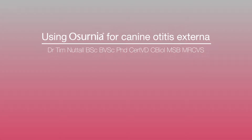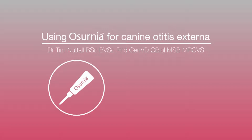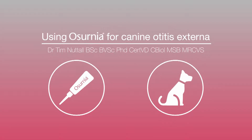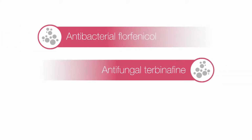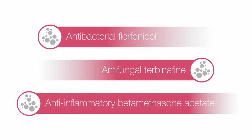Osurnia is a polyvalent topical gel formulation for the treatment of acute otitis externa and acute exacerbations of recurrent otitis externa in dogs. It is approved at a dose of 2 1 ml applications 7 days apart. It contains the broad-spectrum antibiotic florfenicol, the antifungal terbinafine and the steroid betamethasone.